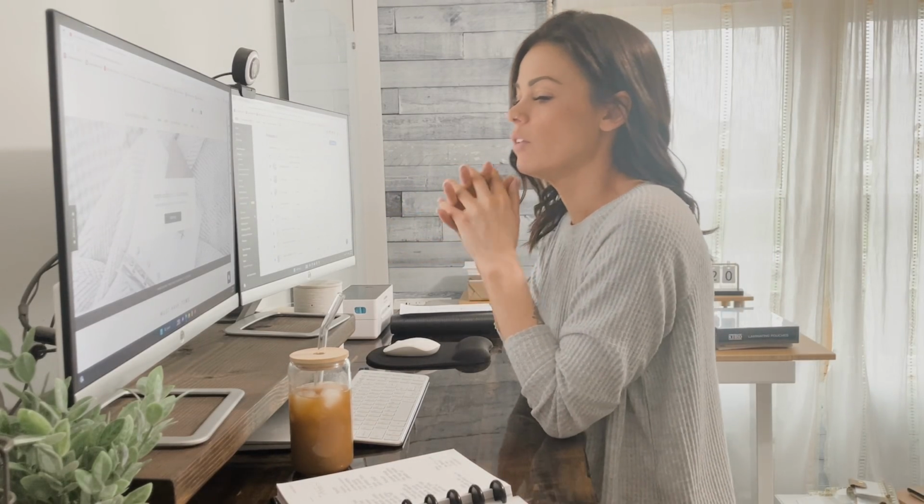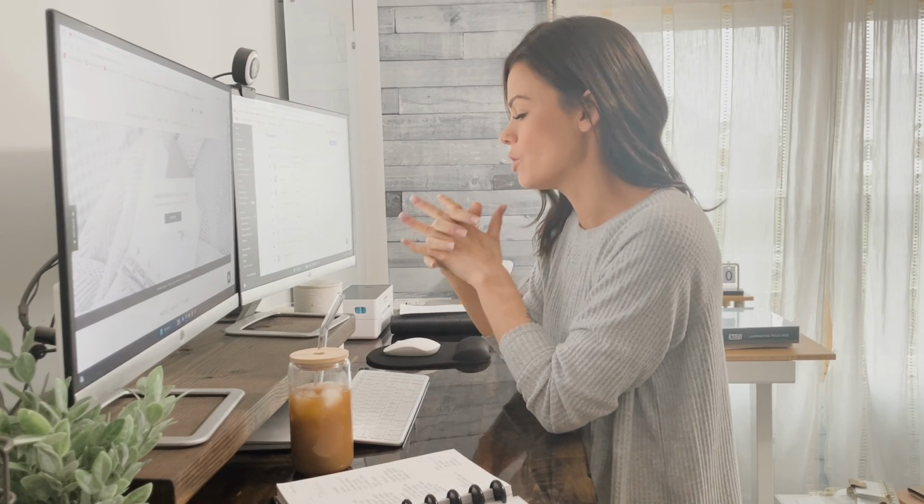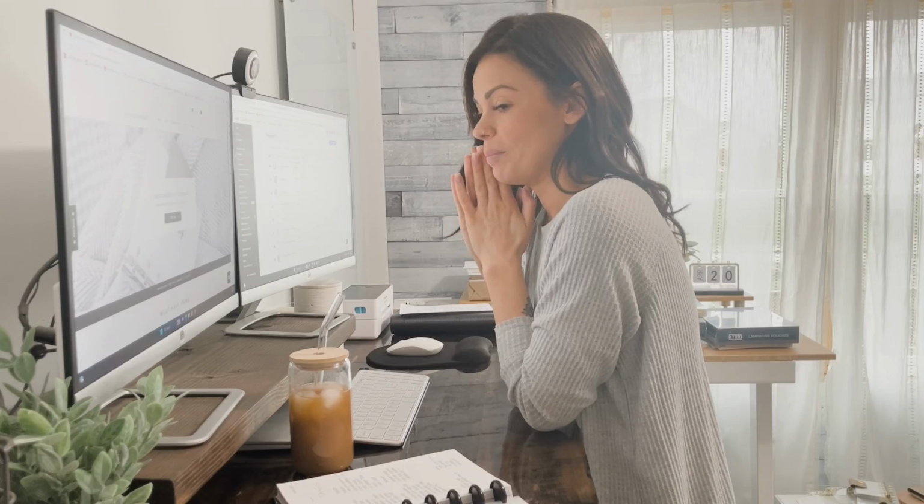I'm low-key worried about this launch because I'm not offering custom envelopes. So I don't know that it's gonna be as big as it was last time, which is totally fine. 1 minute until launch, it's 9:59.